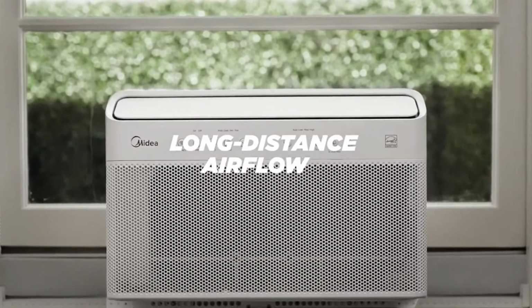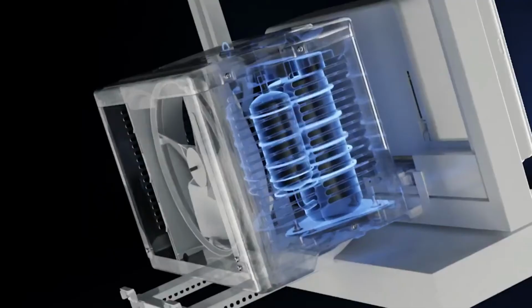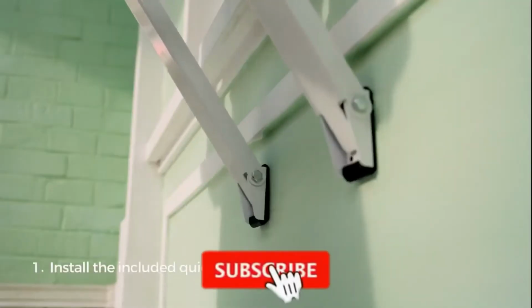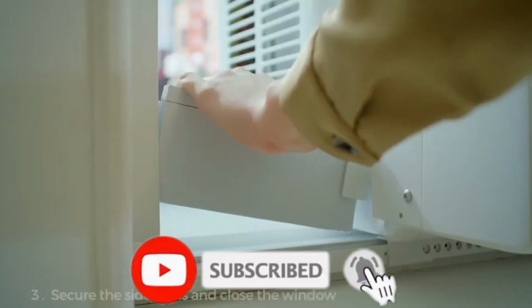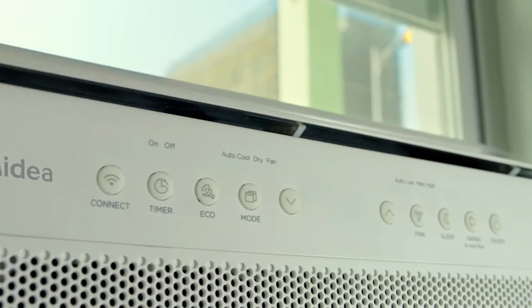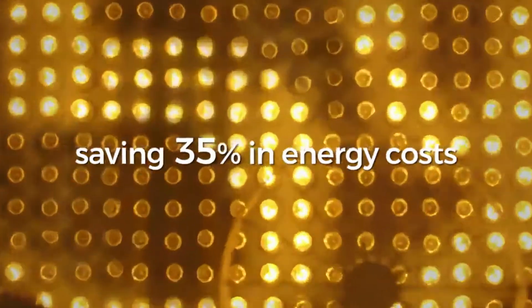Using the old-school window air conditioner always has its disadvantages. Among them is that they are noisy, they consume a lot of electricity, and it is not easy to install them. Midea AC has been designed to block the noise, and it is simple to install in your home. It uses less than 35% of your energy, so it is economical.